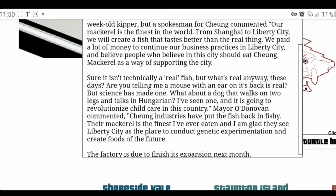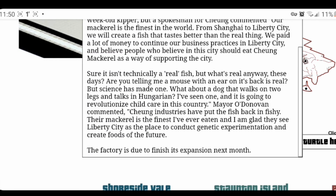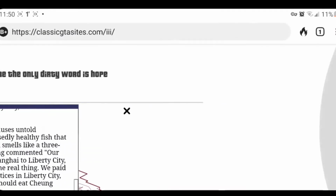Mayor O'Donovan commented, Sheng Industries have put the fish back in fishy. Their mackerel is the finest I've eaten, and I am glad they see Liberty City as the place to conduct genetic experimentation and create foods of the future. The factory is due to finish its expansion next month. Oh God, that's terrible.